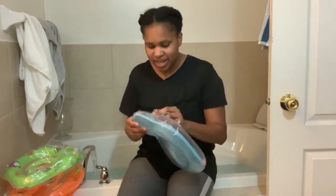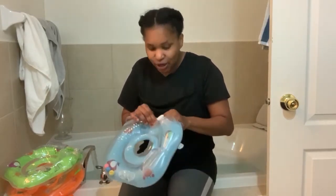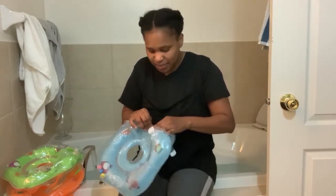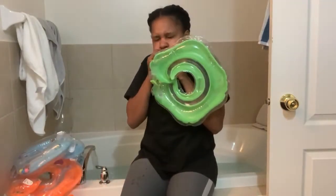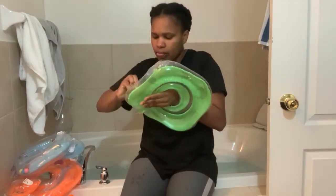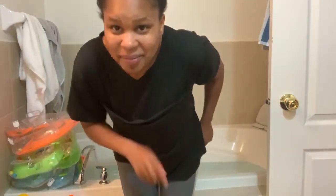Every single time that I put these on the babies, I always double check the air and blow it up, just to make sure that it's not going to be a little bit soft, because after a couple of days, the air starts to come out a little bit. On the back.